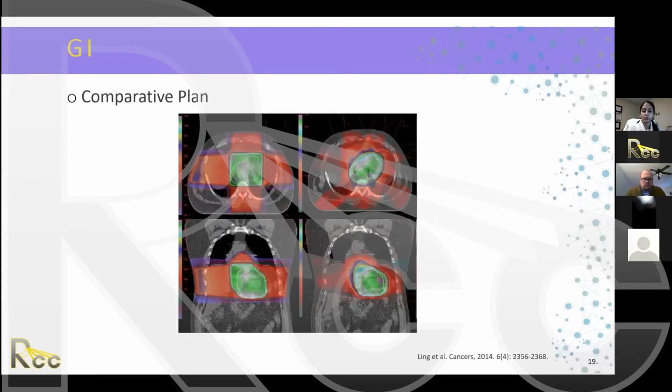Before I move on to the next topic, are there any questions related to GI malignancies? Yeah, there were a few questions. The first was, do you consider dose escalation to primary anal cancer up to 59.4 or more gray?